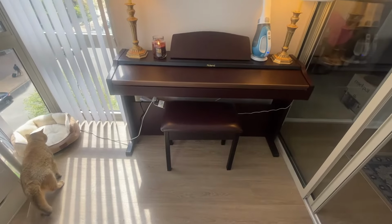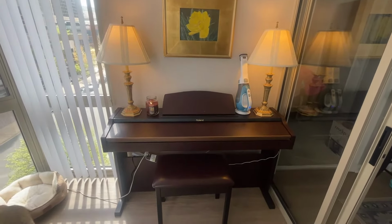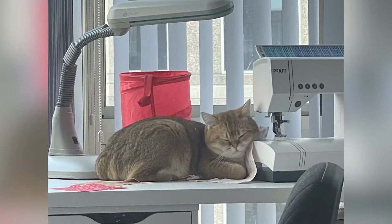Now, this is my piano. I do play piano. I love music as well. And I'm just really happy with how my space turned out. The natural light is just beautiful, and Gumbo and I are loving it.